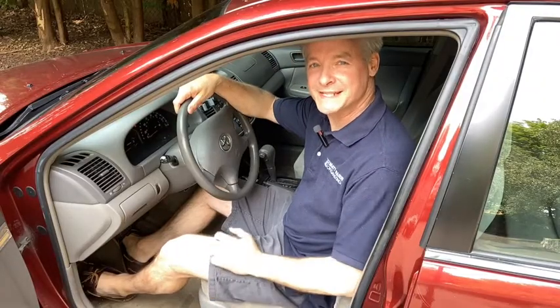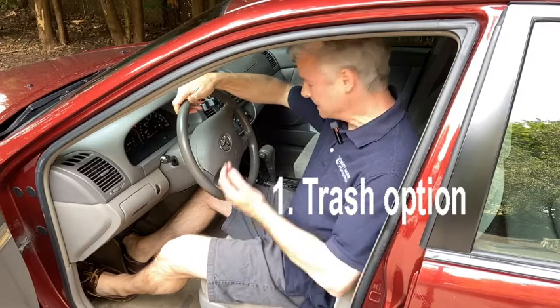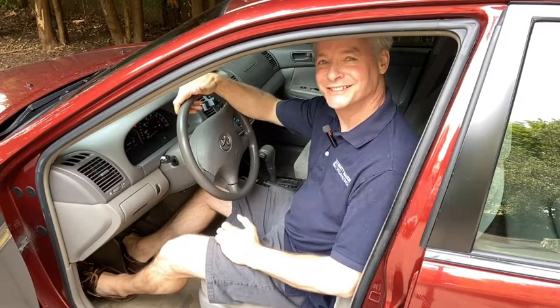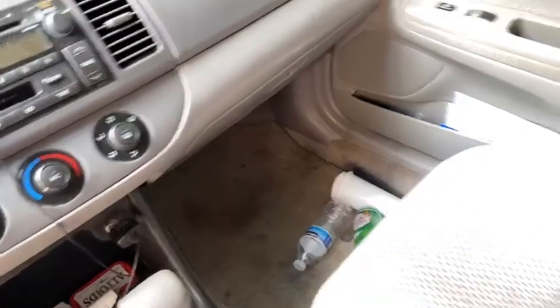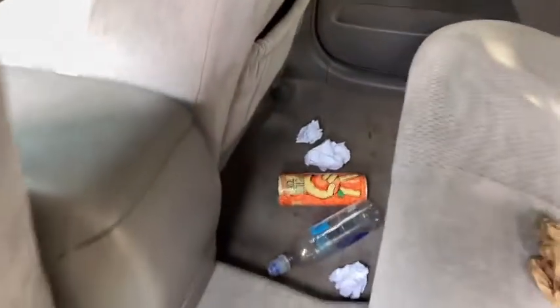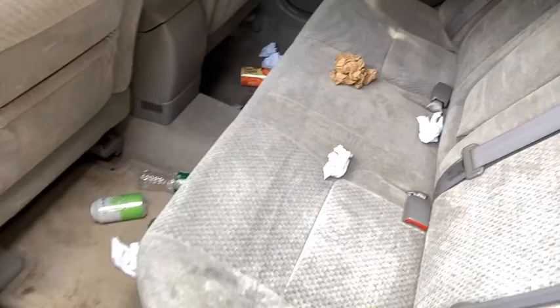One of the most consistent needs in every vehicle is a trash receptacle. They just don't seem to come as a standard feature. I guess no car looks sellable with a built-in trash bin. But if you don't have a place for your trash to go, then you can guarantee that it is going to go in the wrong place, usually the floor.